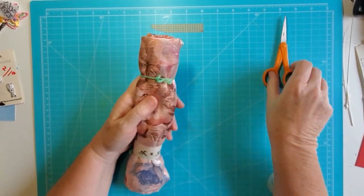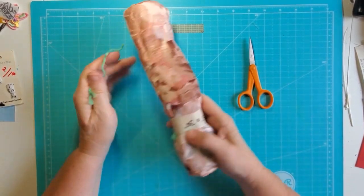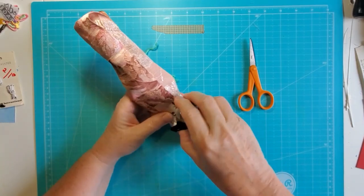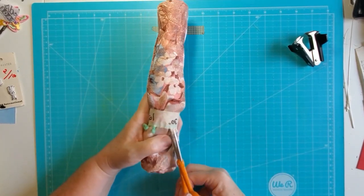I don't know why I got this. I think when I saw it, I thought it was pretty, and I think it would make a pretty journal cover. Let's see if I can open it up so you can get a good look at it here.